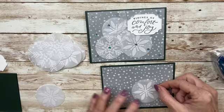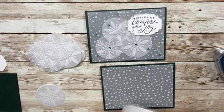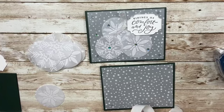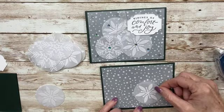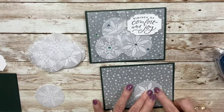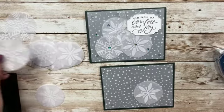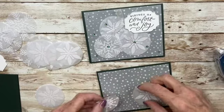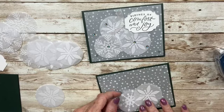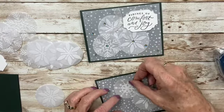But I'm gonna put one of my circles about right there. So what I'm gonna do is put a glue dot right in the middle of this circle. And I'm gonna adhere it about right there. Isn't that pretty? Okay, and then I'm gonna take maybe, let's see, a little smaller one. See, not the exact same, but similar, right? And I'm gonna adhere this one kind of right. Maybe I'll put this one up here like that, okay?